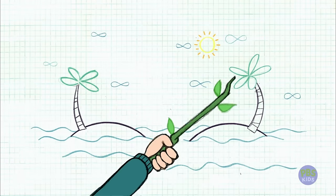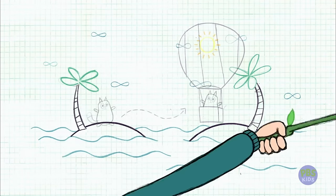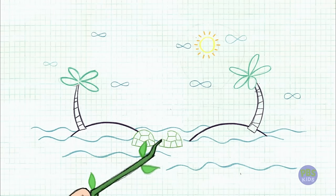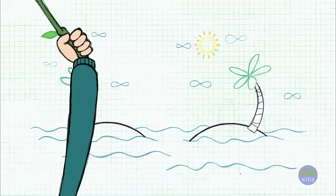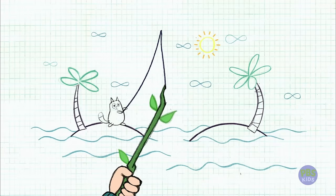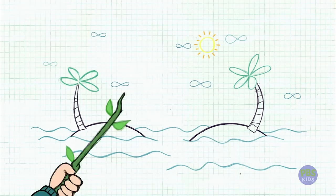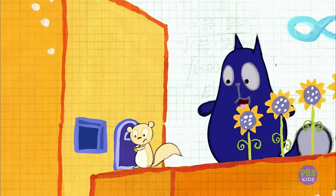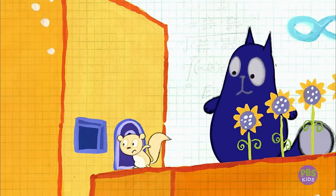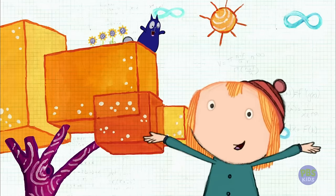You can fly across the water in a big hot air balloon. Or hop along some turtle shells floating in the lagoon. You can grab onto a dangling rope and swing yourself across. Or climb aboard a catapult and give yourself a toss. There's more than one way to solve a problem.